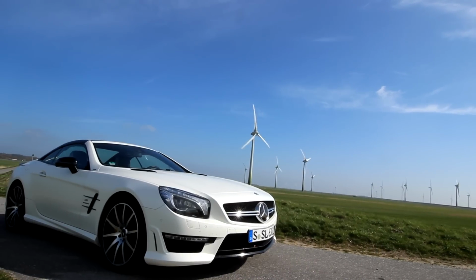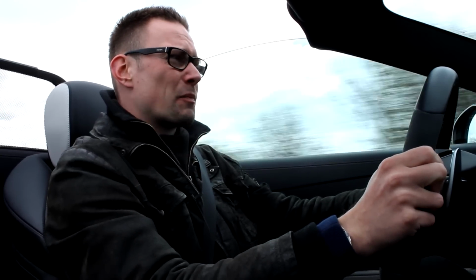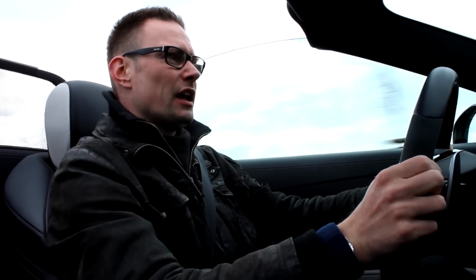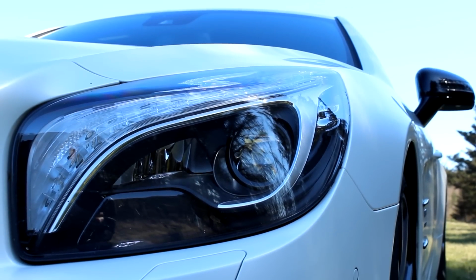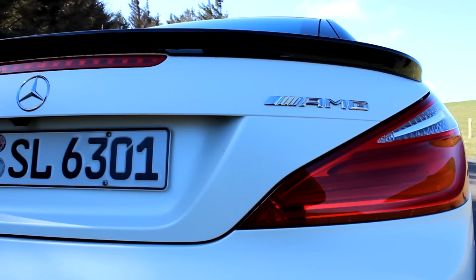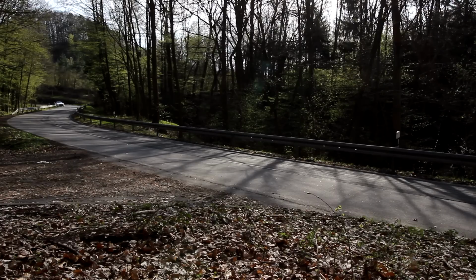But the other thing is, I've taken this car on my favorite back roads in the Odenwald, and I was really surprised how agile this car feels. I mean, everybody talks about the SL as the fat lady that is just a power cruiser, but that's not true for me. There are many great things that I can tell you about the chassis of this car.